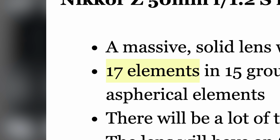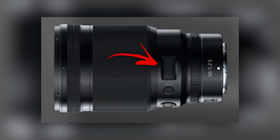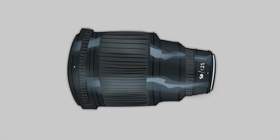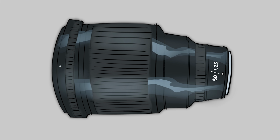So there are 17 elements in this lens. There is an info display, which I still think is the biggest waste of technology. There's no reason to have a display there. Maybe I could watch some TV on it or something. It has 9 aperture blades, and it has dual STM motors. Now, dual STM motors are important because there's a lot of glass in a 1.2 lens. So when you have 2 motors moving this stuff, it should equal faster focusing.